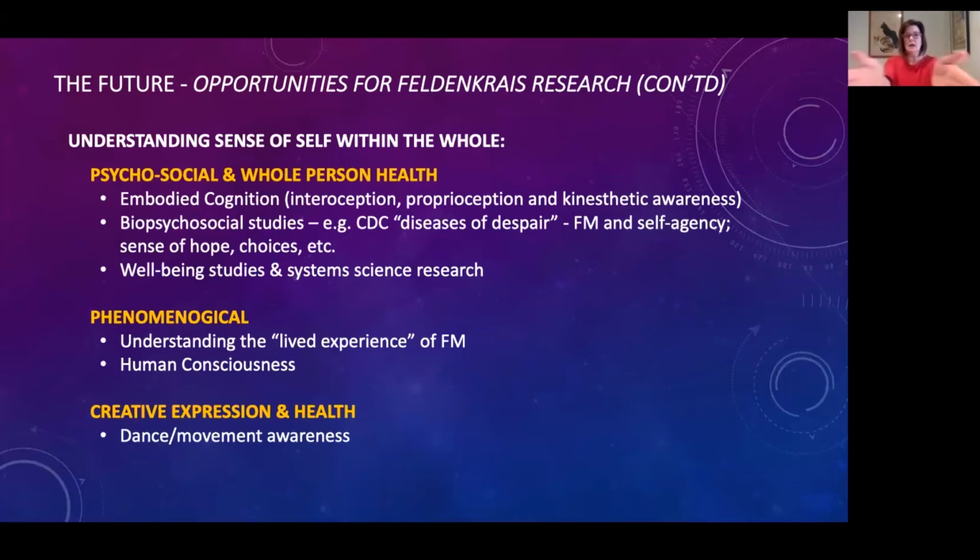It's happening in kind of this natural way, where researchers that are diving deeper into mindfulness research are looking at these theories of interoception, proprioception, kinesthetic awareness. And there are going to be fun opportunities, again, for Feldenkrais. The next one, I just want to give a little time to, because we see it every day, whether we realize it or not.